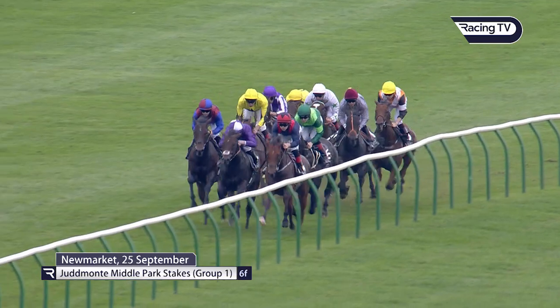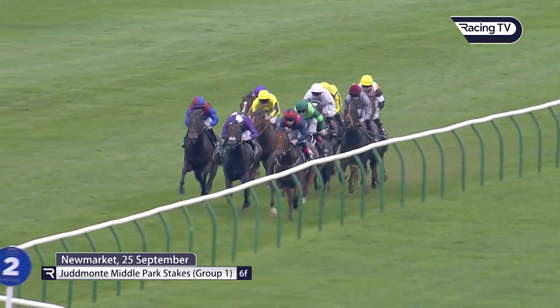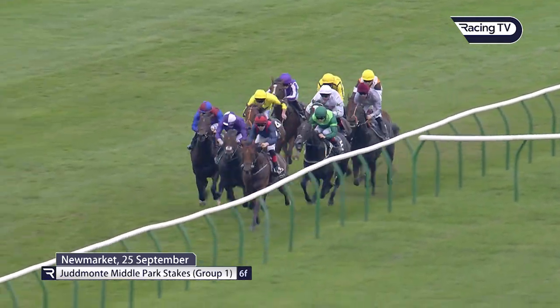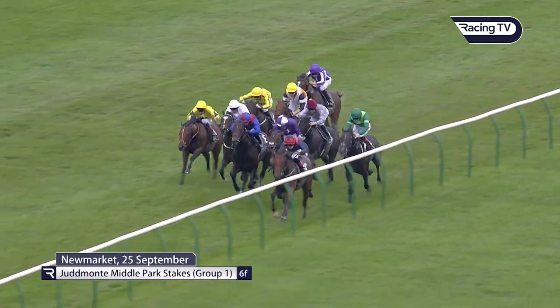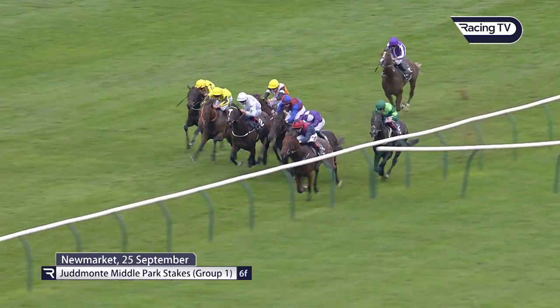Up front, Go Bears Go had bounced out in the centre of the track. Then he was taken on by Twilight Jet, who showed plenty of pace coming over to this near side rail. And you'll see that he starts to edge left a little bit under pressure. When the race accelerates at this point, he just flags for a moment, but he does rally inside the final furlong, and he finishes off quite strongly.